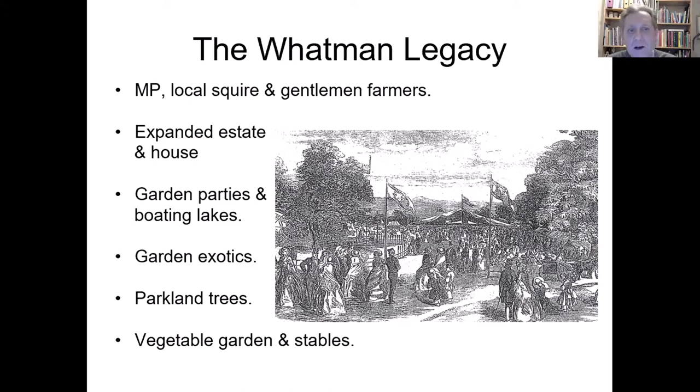And there were things like garden parties, and the lake was a boating lake. And of course, in the mid-Victorian era, the way that you could impress everybody and indicate your wealth was, you couldn't get hold of a 60-inch plasma TV, but you could get hold of garden exotics. So he would pay for people to bring back examples of flora and fauna from around the world. And if you go around the nature reserve now, you will see examples of that.